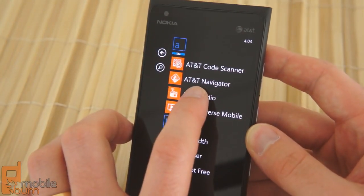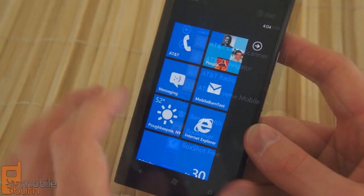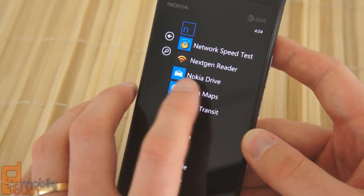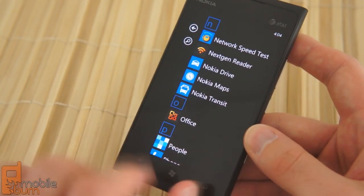If you'd like, you can uninstall any one of the pre-installed applications and remove them from the phone if you don't wish to use them. Additionally, you can go to the Windows Phone Marketplace and download the Nokia mapping applications, Nokia Drive, Nokia Maps, and Nokia Transit, which offer free navigation services to Nokia Lumia devices.